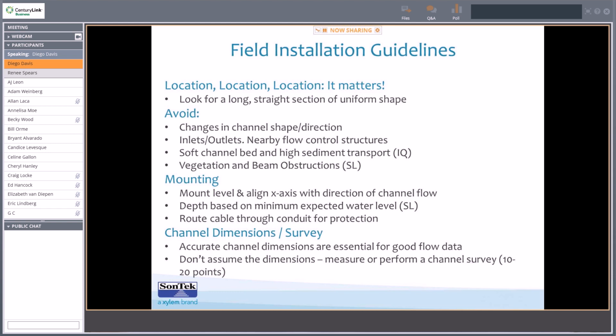So you want to install the sensor near the minimum expected water level. But ideally, this instrument is going to be located at about 50% of the water column. So it doesn't really do well with really quick water level change. The IQ would be more suited for that. But if you have a channel, let's say a river, that doesn't really change too much in water level, the SL is going to be a great option there.